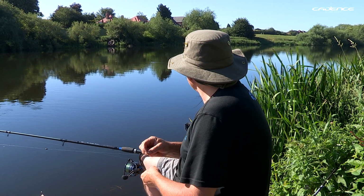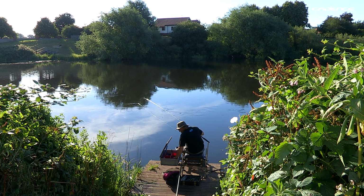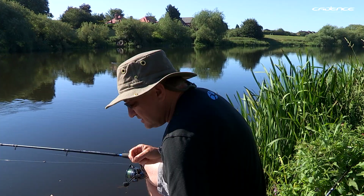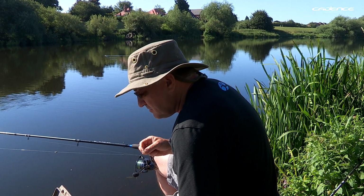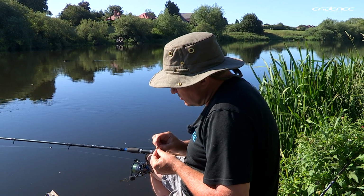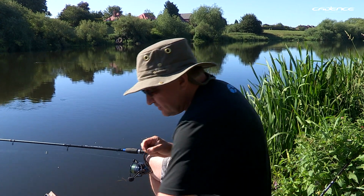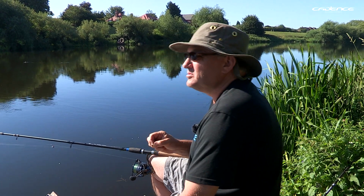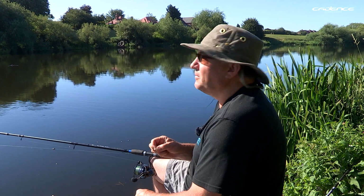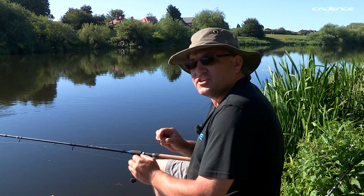And what a glorious day. I'm fishing on the River Trent at Clifton in Nottingham, and this is a Notts fed water. I'd heard some good reports of matches on this stretch where they've been catching some nice bags of silverfish. Given the conditions with this clear water and bright sunshine, we thought the best bet was to come and target those silverfish here today.